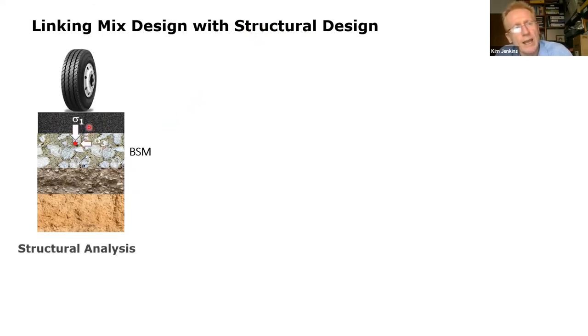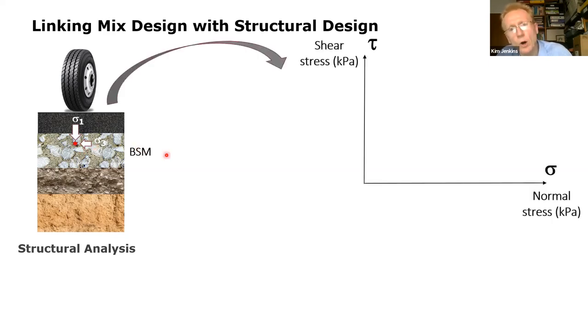So how do we go about doing this? Well, in a mechanistic empirical design approach, we look at the critical stresses in the bitumen stabilized layer as we do in the other layers, but I'm specifically focusing on that design component because the granular layers and the asphalt layers are accounted for, but we need to design for bitumen stabilized layers in the whole pavement system. So we use that information based on a standard axle truck wheel, the critical stresses that are imposed in the pavement, remembering that it's more a granular type behavior. So we can look at the shear properties to determine the performance.